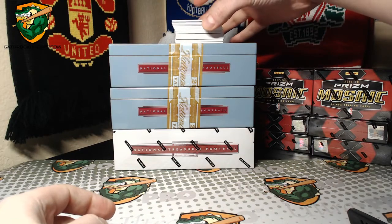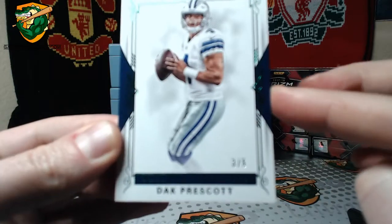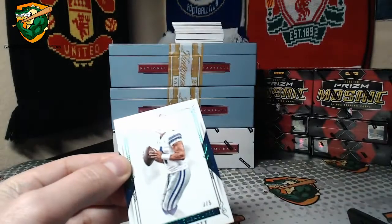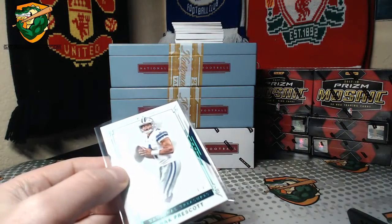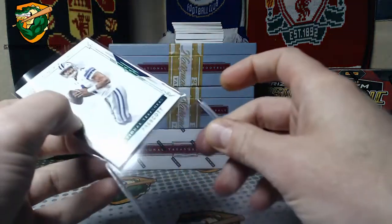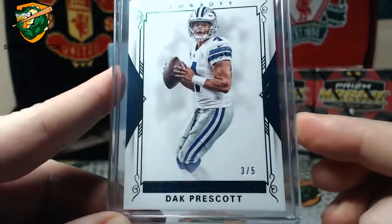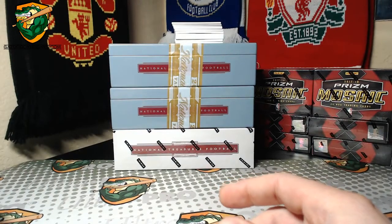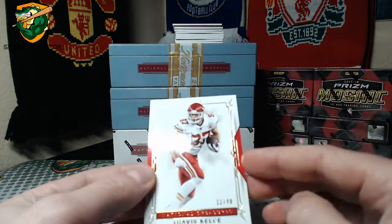Here we go. First up, how about a nice little emerald for Dak Prescott, 3 of 5. Nice way to start it off. 3 of 5, Dak Emerald. Oh man, running low on Lotus. Next up, we got Travis Kelce, 11 of 49 for the Chiefs.